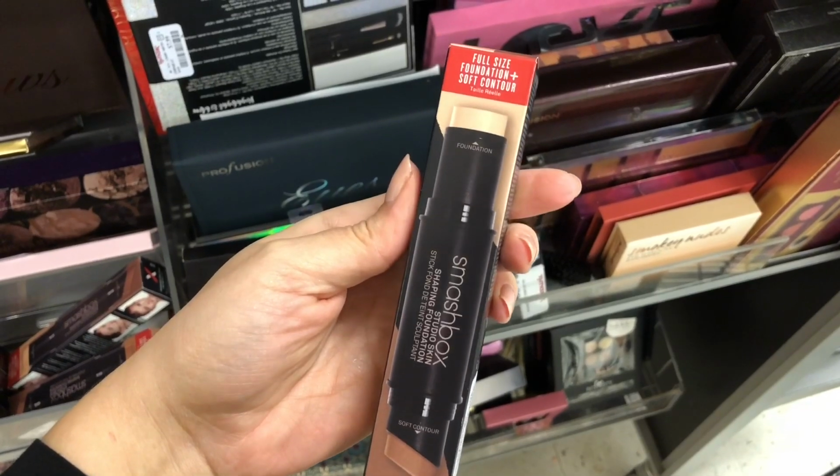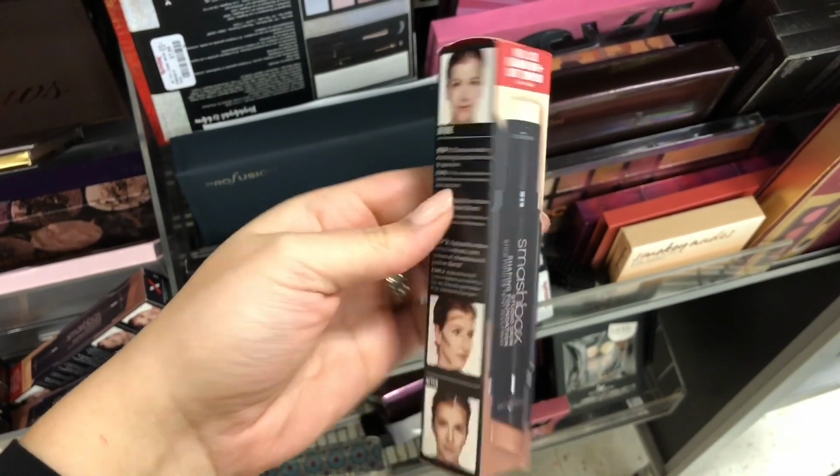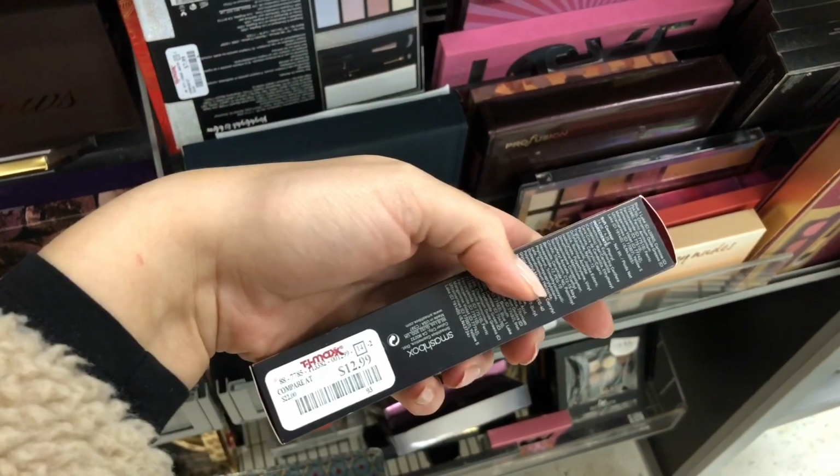I also found this from Smashbox. This is a foundation and contour stick for $12.99. So that is about it for makeup. I always love to check the skincare section too though, so I'm gonna do that now.